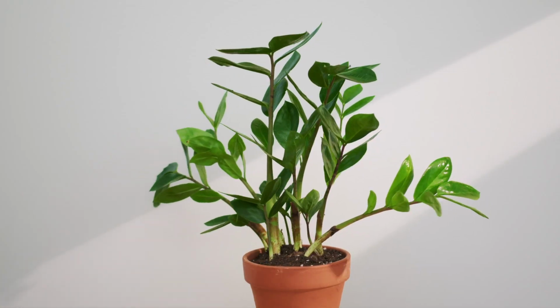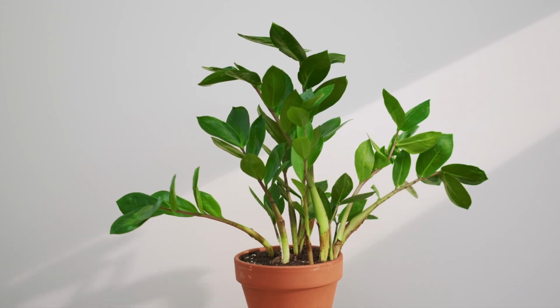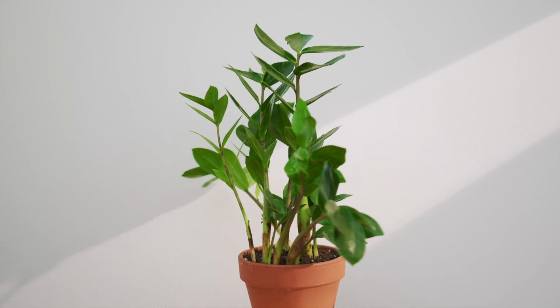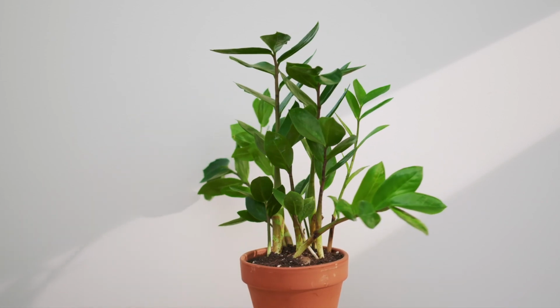ZZ plant, the indestructible bedroom plant. If you forget to water your plants, the ZZ plant is perfect for you. It can survive in almost any condition, requires little maintenance, and still filters toxins from the air. Its waxy, upright leaves add a modern, minimalist touch to any bedroom.